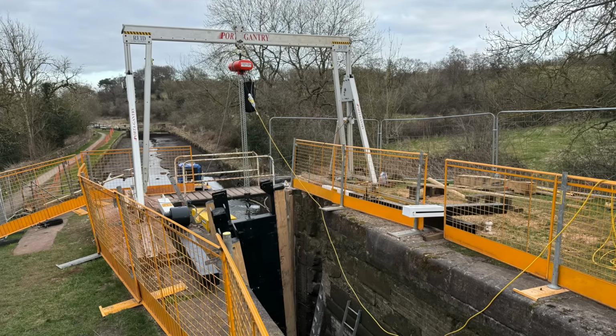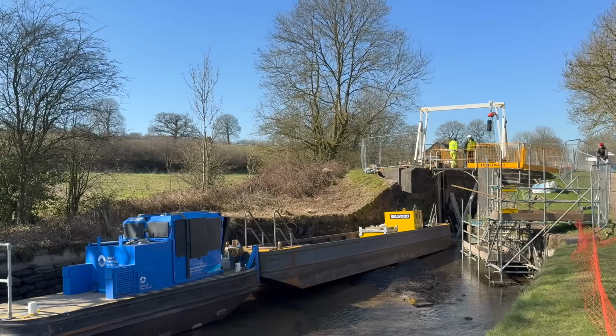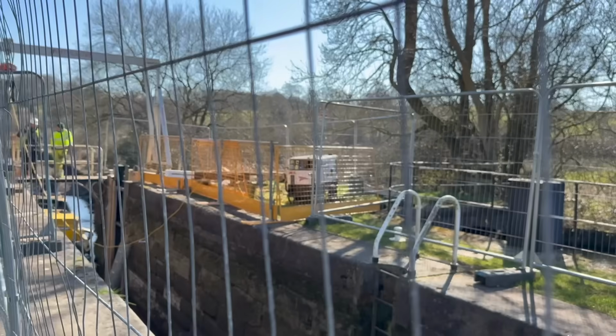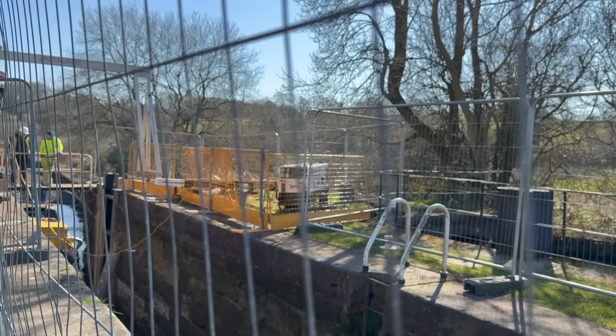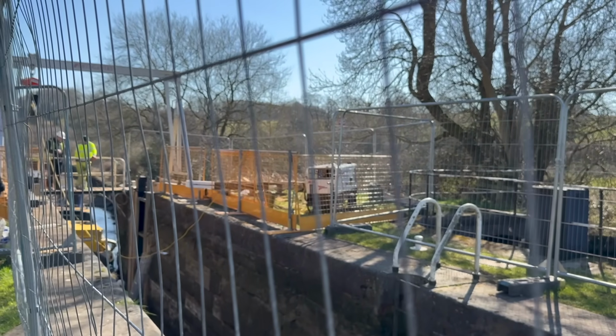So it looks like they've got the gates on today. I walked up here last night and the gates were hanging from the A-frame, the crane, so things are moving on. We might get through Friday, might be finished. It's hard to get shots through the railings, but the lock gates are in place now.